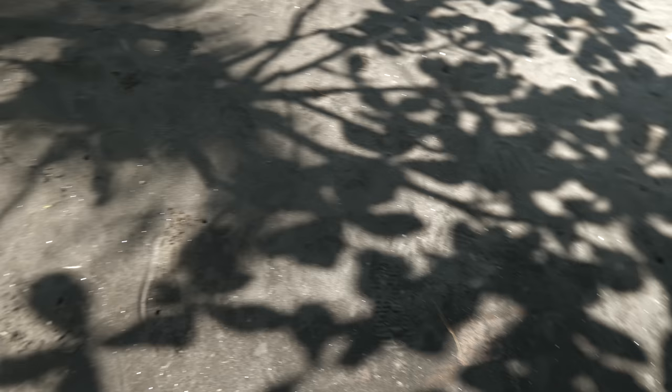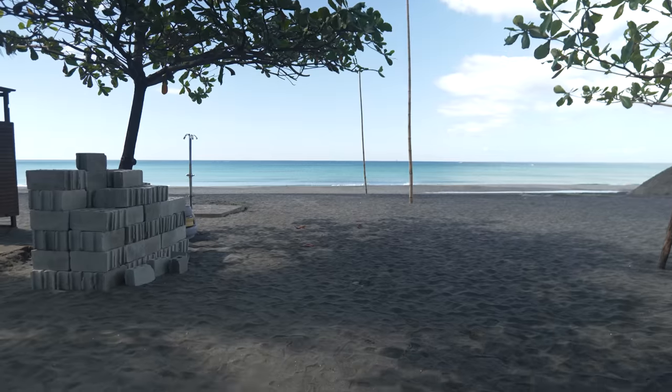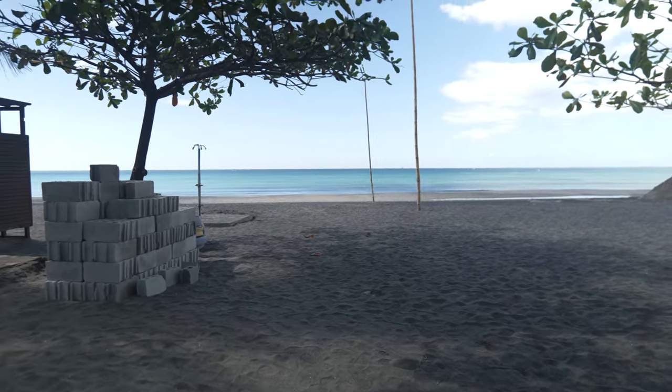Also, this is one of the first places where I've actually seen dark sand. If anybody knows where the black sand comes from, please let me know in the comments down below.